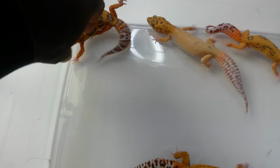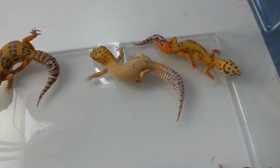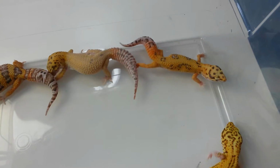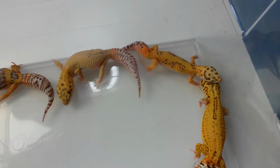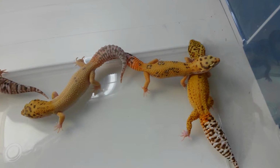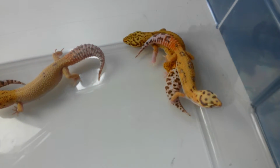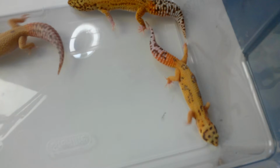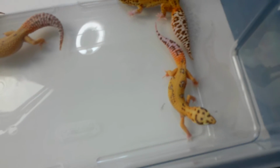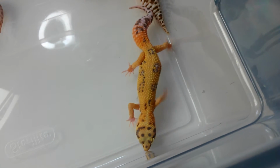Look at them. She's probably one of my favorites. She's probably going to be a holdback for next year. She's about to shed too, but for the sole reason of her carrot tail, I might hold her back. When she's not about to shed, she's really bright. Let me see if I can get that to focus. She's really bright.